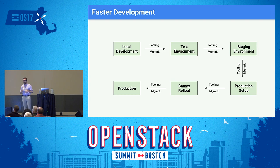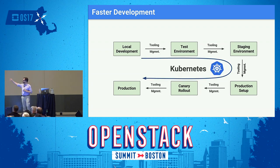And while that is a challenge, that is something that should be addressable. The problem is that frequently you will have very different environments for all of those places. And that just increases the overall friction for your developers moving your workloads out to production. The idea is that with Kubernetes, you can address all those things. You can run on your local laptop with Minikube.